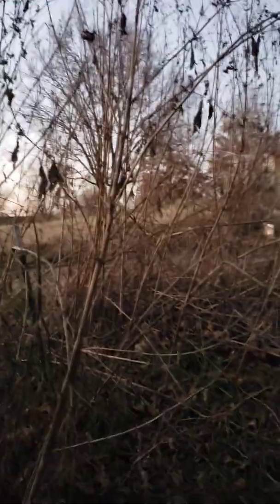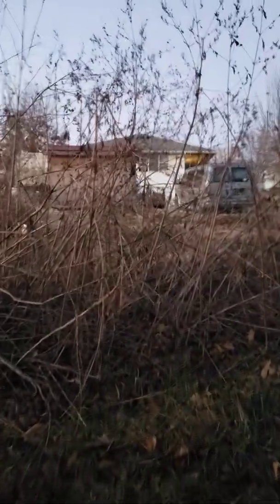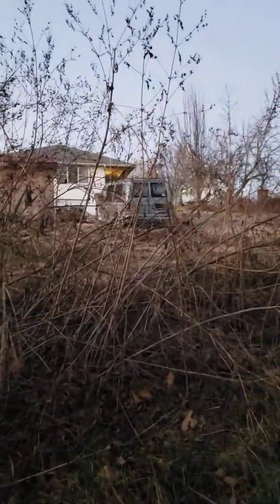So, well, look, you can see how tall this is here. I didn't mow this. Look how tall these are. They're like way over my head. I don't know if you could tell or not, but see how they're taller than the van.